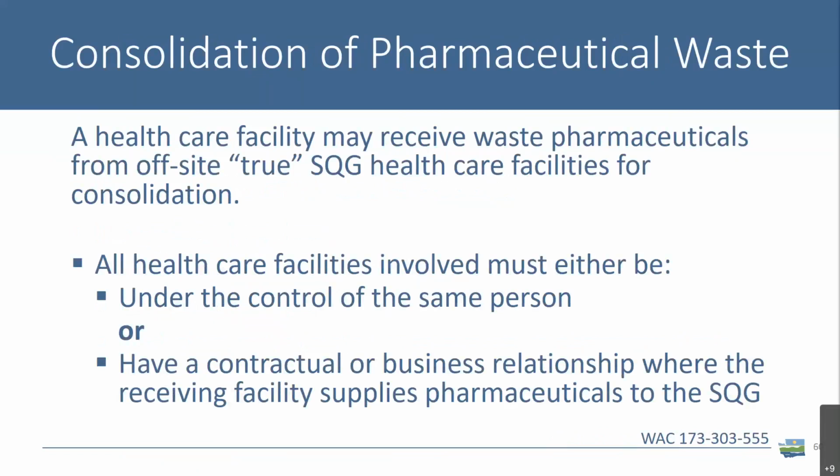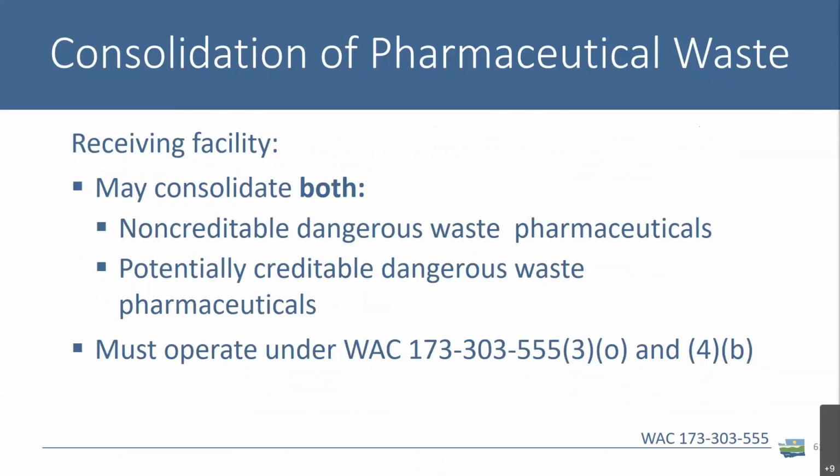A healthcare facility operating under Section 555 may receive waste from only true small quantity generators, healthcare facilities. Both the sending and receiving healthcare facility must be under the control of the same person or have a contractual or business relationship where the consolidating facility supplies pharmaceuticals to the client SQG healthcare facility. The receiving healthcare facility may consolidate both non-creditable dangerous waste pharmaceuticals and potentially creditable waste pharmaceuticals.